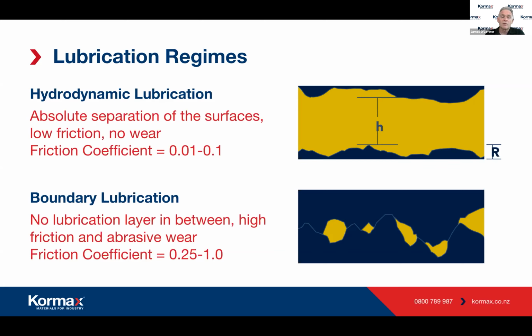On the other extreme, we have boundary lubrication, and this is a situation where we've got no lubrication layer in between, or very, very poor lubrication. We have metal-to-metal contact of the asperities of the bearing surfaces. We have abrasion and fragments falling off, and the generation of heat. And of course, all of those things are what we are desperately keen to avoid.